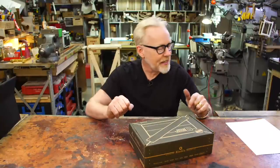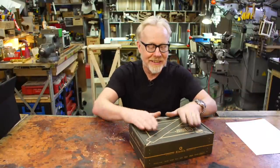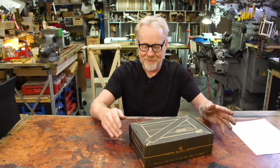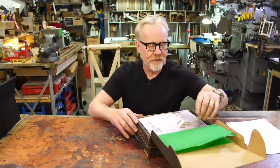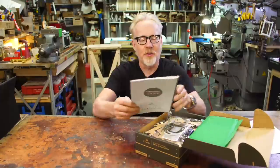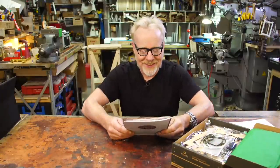Let's get started. I don't need any tools because everything I could possibly need is right here in the kit. I love that part of this stuff. Okay. Here we go. The tilt and fold desk. This is a picture of what it's going to look like. That is awesome.